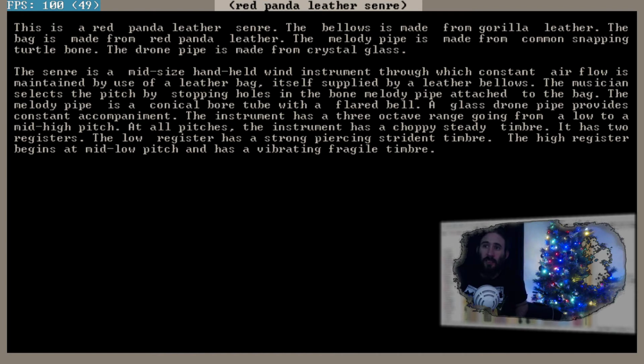The musician selects the pitch by stopping holes in the bone melody pipe attached to the bag. The melody pipe is a conical bore tube with a flared bell. A glass drone pipe provides constant accompaniment. The instrument has a 3-octave range, going from a low to a mid-high pitch. At all pitches, the instrument has a choppy, steady timbre. It has 2 registers. The low register has a strong, piercing, strident timbre. Strong, piercing, strident, choppy, and steady.